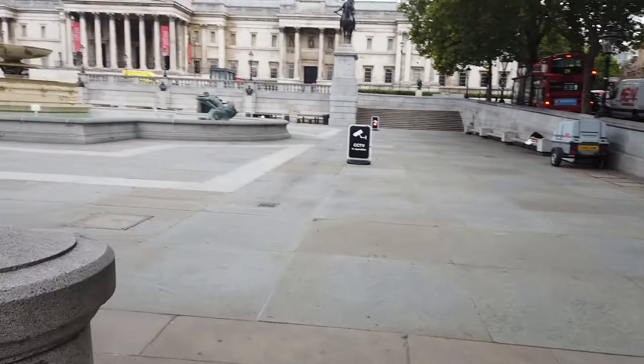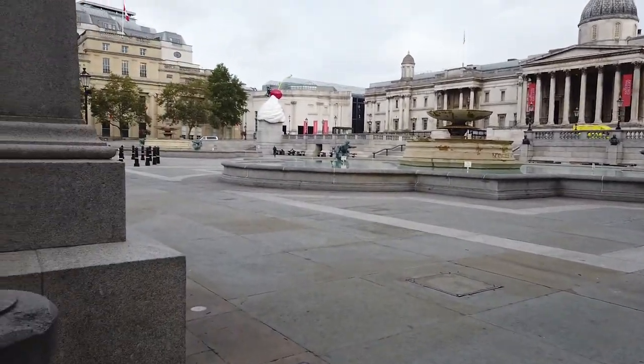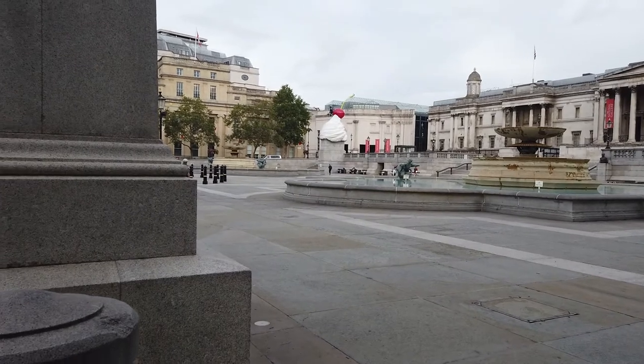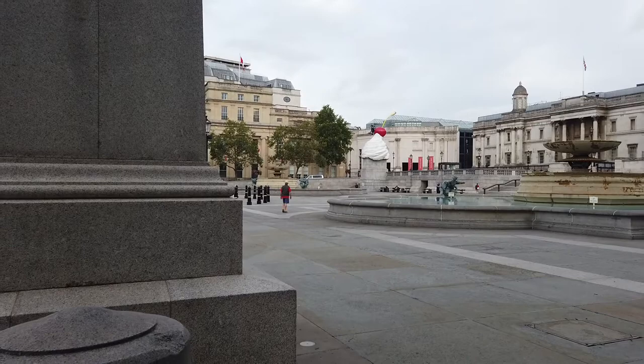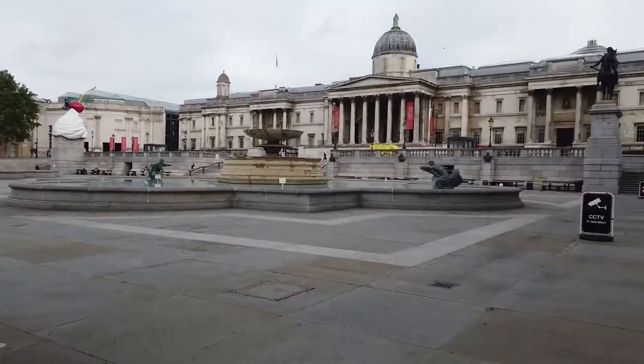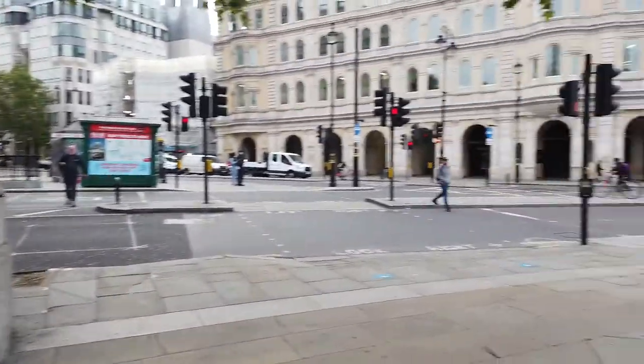So I'll just show you guys Trafalgar Square at the moment. Very empty. They've got an art installation over there. Looks like the top of an ice cream, like whipped cream, and then a cherry on top, and then a drone in it. It's very strange. But let's go catch that bus.